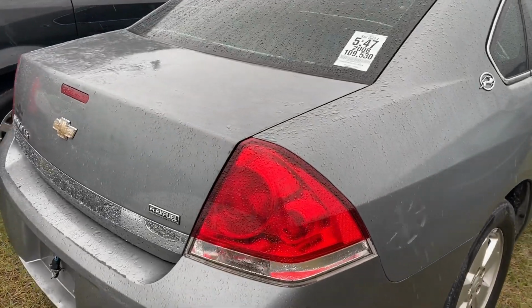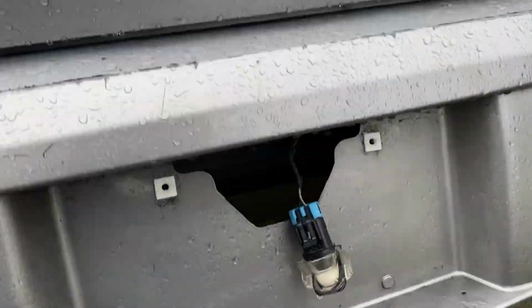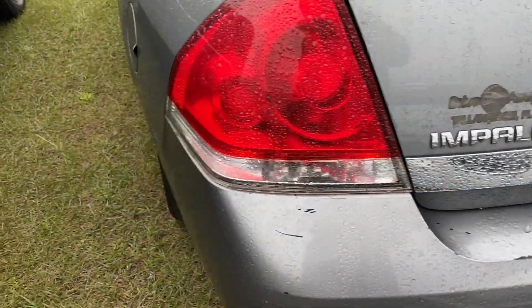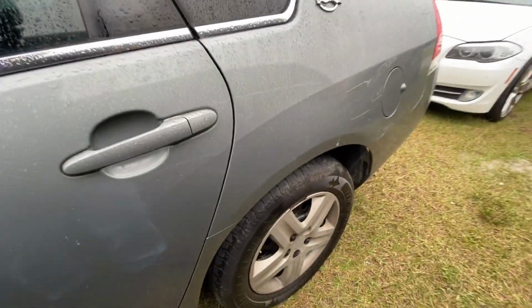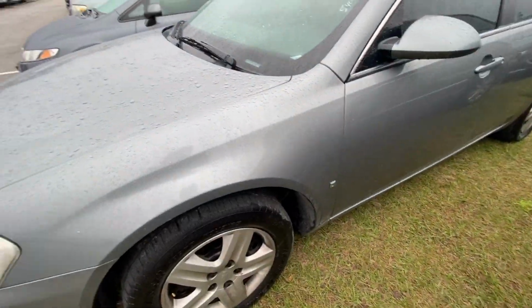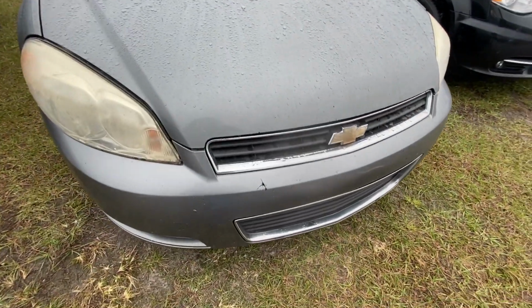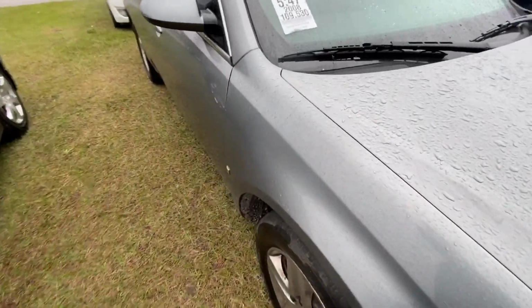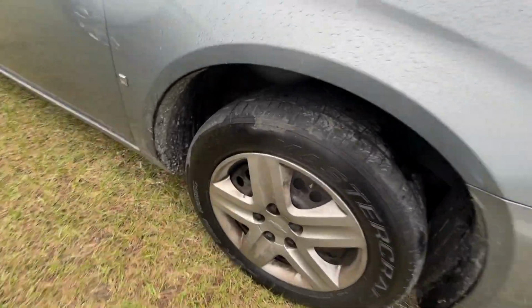This is a 2008 Chevy Impala LS. You can see it's hanging there for some reason. You can look at the tires. These just have hubcaps, steel wheels underneath. It's a little bit harder in the rain to be able to see what's going on. You can see some scratches here. It's a 2008 with 109,000 miles. Some front tires.